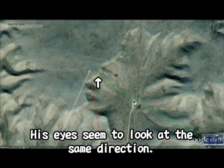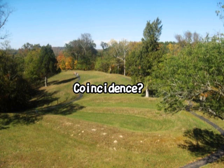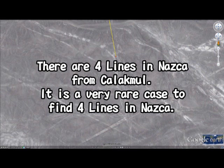Okay, have a look at this line here and look at the eyes line here, right? They are pointing to the same direction. Is this a coincidence too? Okay, you may think so. They say this was created by Indians, but I can say, don't be stupid. This was not created by Indians. I'll give you the evidence.